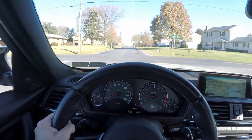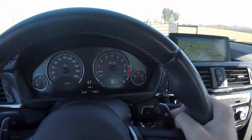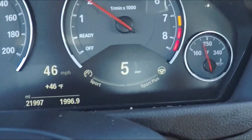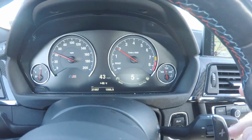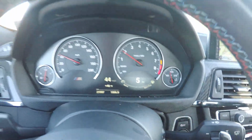Stretch just one last time. I love how the red line is illuminated on my tach there. It's showing like 7,000. You got a yellow light, and then the other two are the red lights.